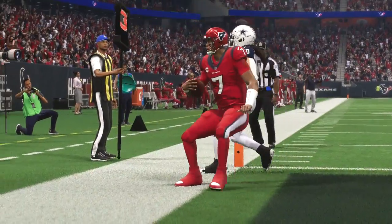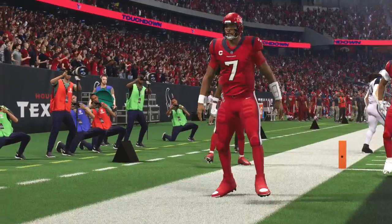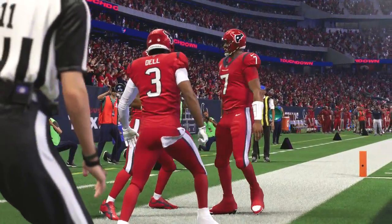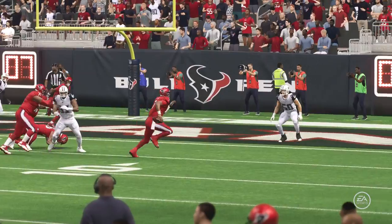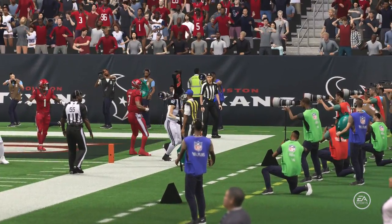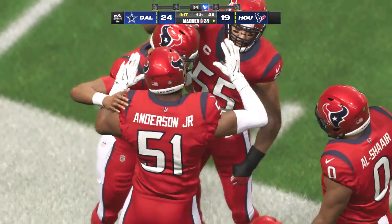Escape. And he's in. Touchdown, Houston. C.J. Stroud. It's a 1-yard touchdown run, and the Texans have made it a 1-score game again here in the 4th. Defensively, didn't seem like anybody had eyes on the quarterback, and he took advantage. So you think that maybe we're seeing some pretty good instincts for a young guy?